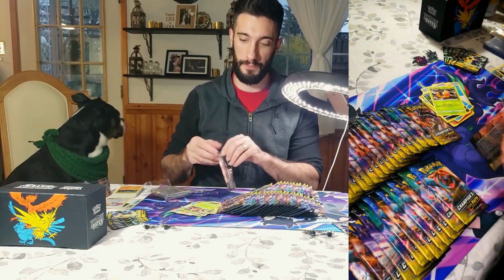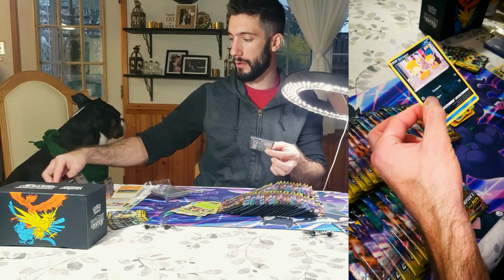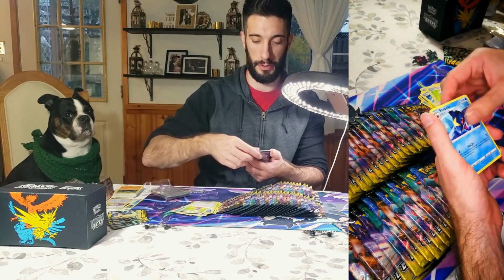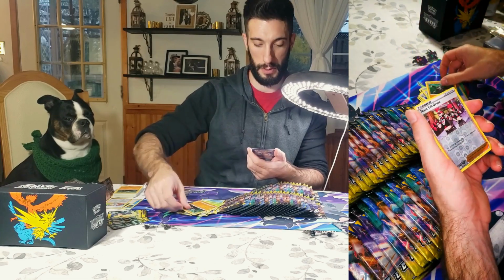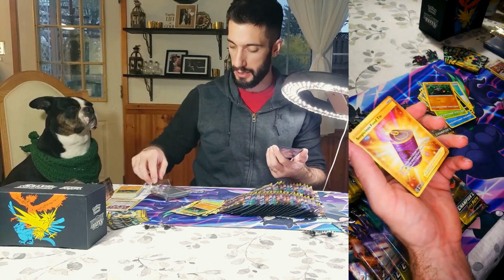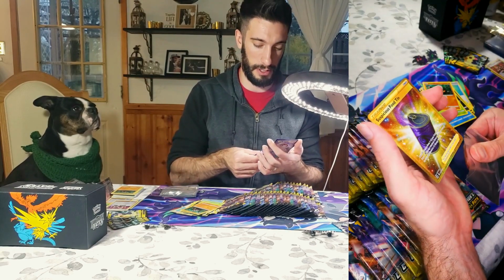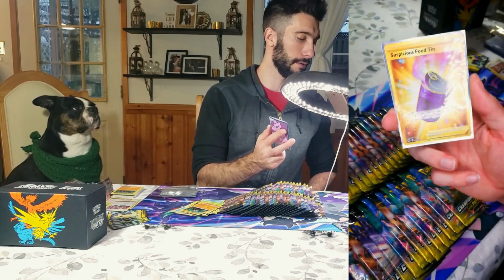Slowly getting through the first 20. So much garbage. That's a super rare, super ultra rare card that comes in the series. Nothing too special, to be honest, in my opinion, but it looks freaking sweet. Nice little gold look to it. There we go. Nice little holographic there.